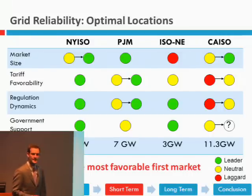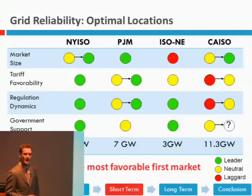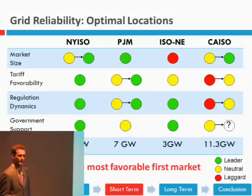which is that the New York Independent System Operator offers the most favorable marketplace for the short-term rollout of our technology for grid reliability services. Indeed, because New York has a very aggressive renewable portfolio standard, we see rolling out into the grid reliability market in New York as a good toehold into gaining the further ability to integrate renewables in New York later on.